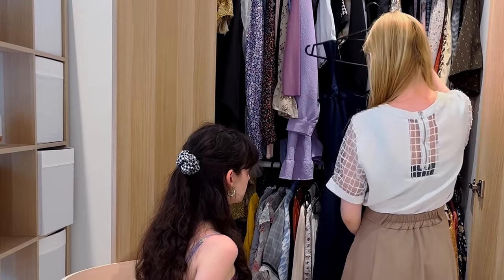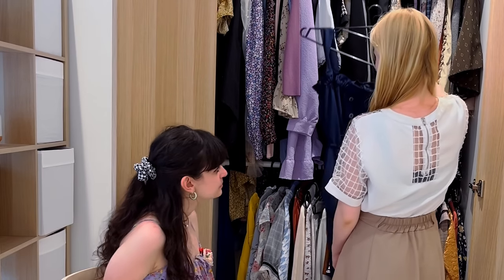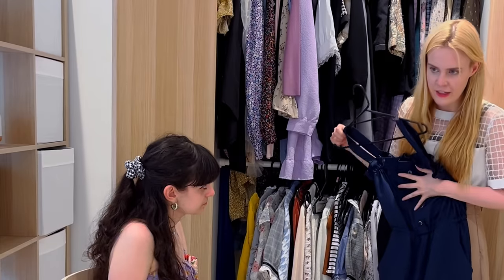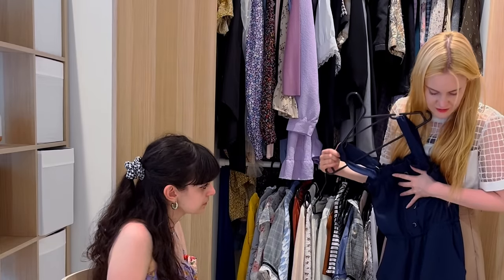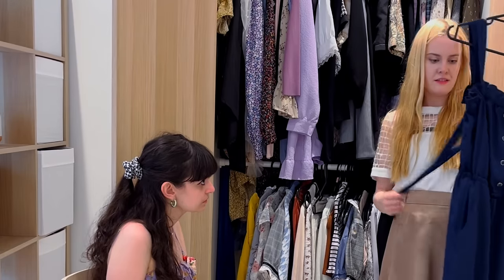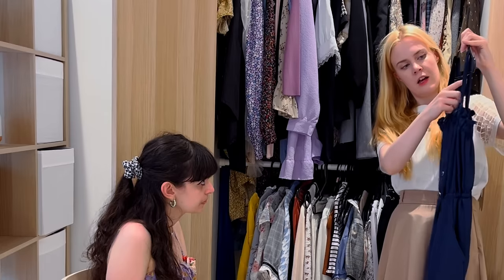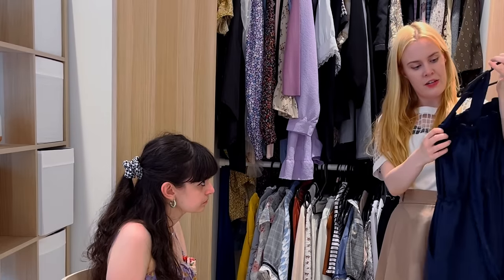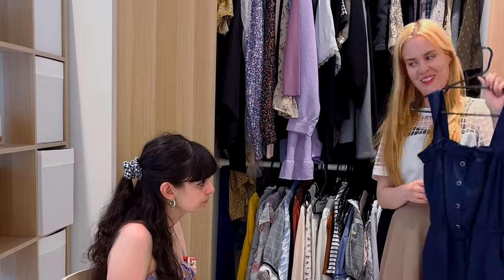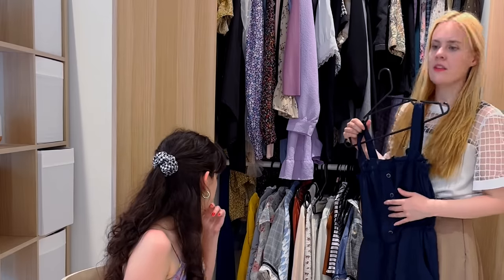This one, ooh. I got it in Japan. But it's very unlike me. I just don't know. I feel like I look really short in it, despite it being all one colour. I never really know what colour to go with here because I have to wear something under it. I never know what, so I don't really ever wear it. So you usually have to wear something under it.